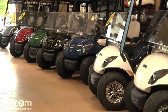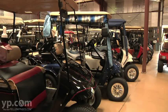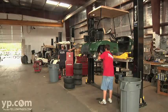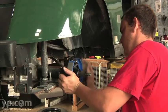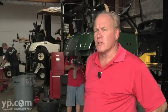In terms of selection, we have Yamaha, Club Car, EasyGo. Over 320 carts to choose from, both new and used. We offer a full service department with 7 stations and 4 lifts. We have trained techs, and with our mobile service, most repairs can be done at your location.